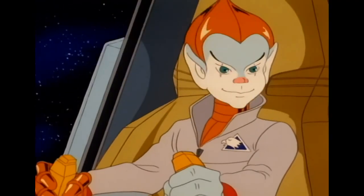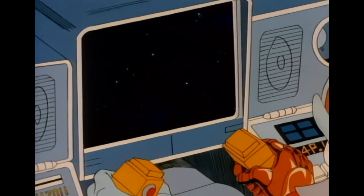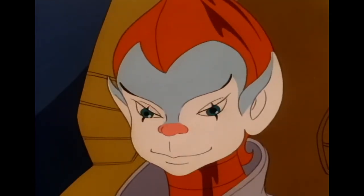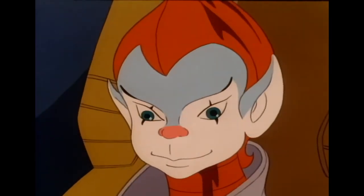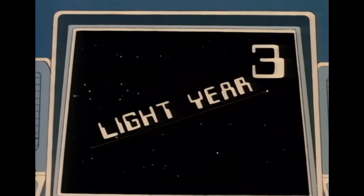The universe is a mighty big place, kid. It's so big that we have to use a special unit of measurement to talk about the distances between objects in space. We use the distance that light travels through space in 1 year. For 3 points, what is this unit of measurement called? Light year, that's right, 3 points.